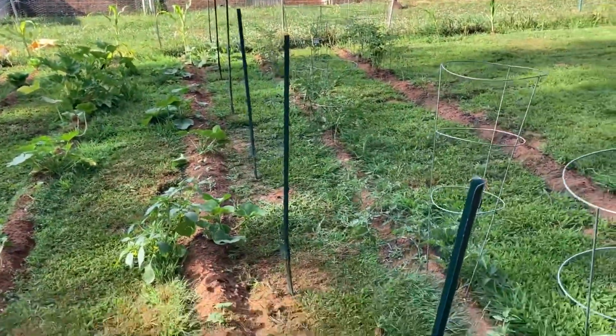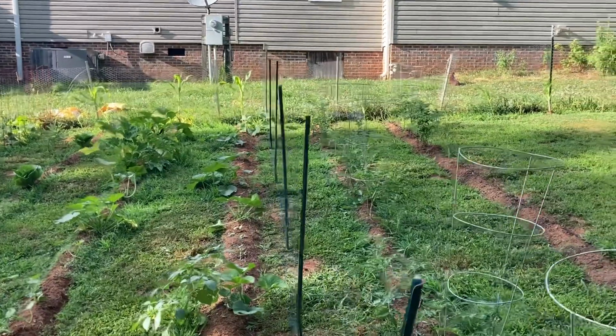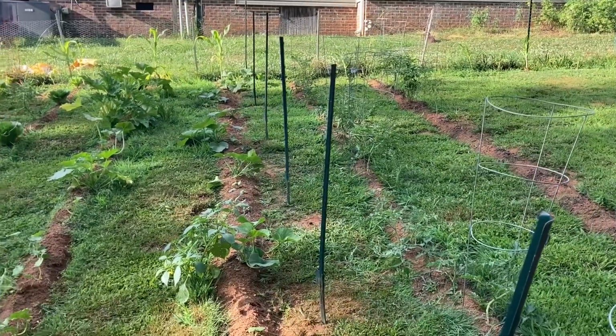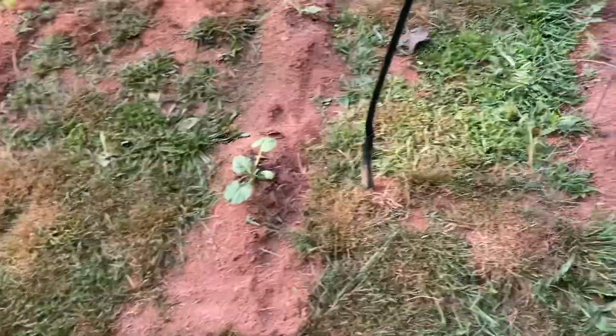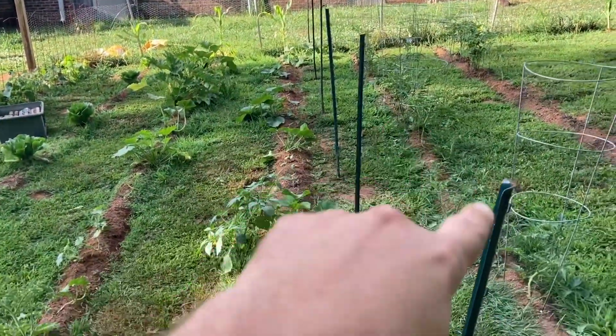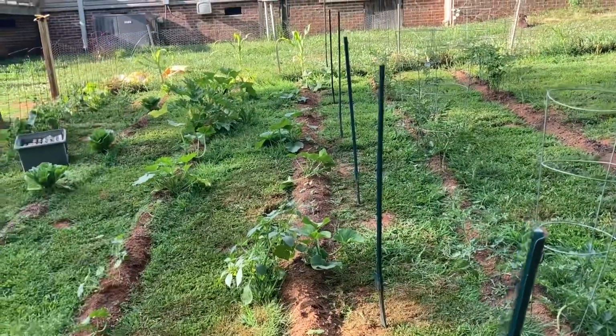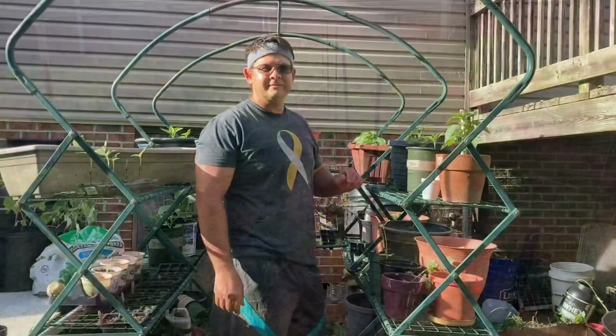Okay, there's the line of posts. I gotta go get a big metal thing where I smack them into the ground. Not sure what that's called either. But got them all lined up. There's my last butternut squash. There's the last post, going all the way down. And I'm gonna put the fence all along it. And it's gonna be easy from there.